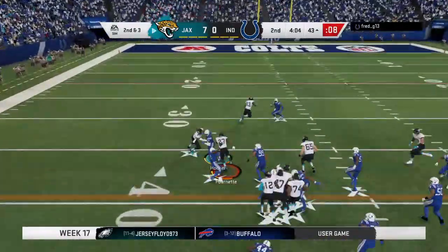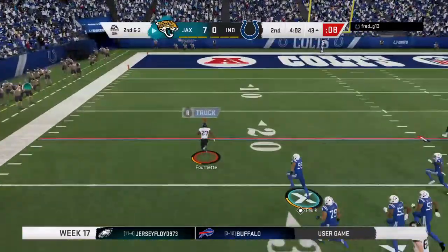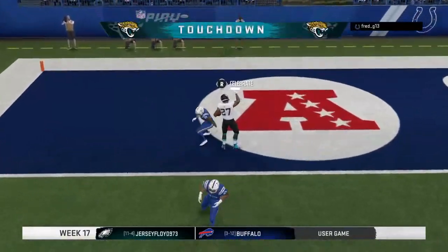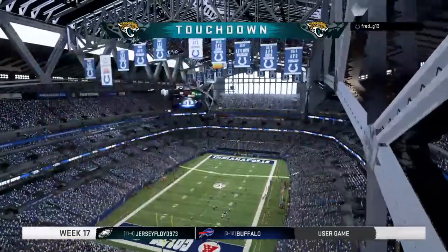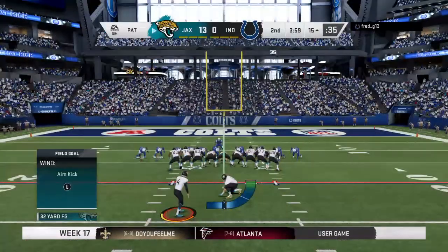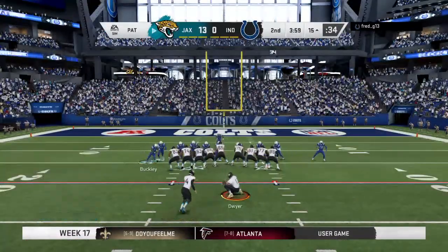Fournette, and he sheds a tackle. Now he's got some space. Touchdown, Jaguars. Leonard Fournette with touchdown number 12 on the year, and the Jaguars are able to widen their lead.